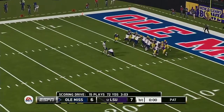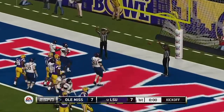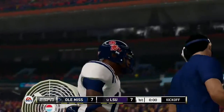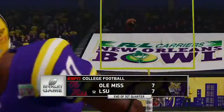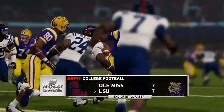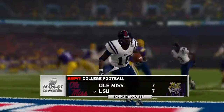The extra point to tie this game up. He splits the uprights with the extra point. A long 15-play, 75-yard drive, and it's good for 7 points. Brad, I thought the offense did a really nice job of mixing up the play calling on that drive. I thought the defense was on its heels most of the drive because of the versatility of the offense.